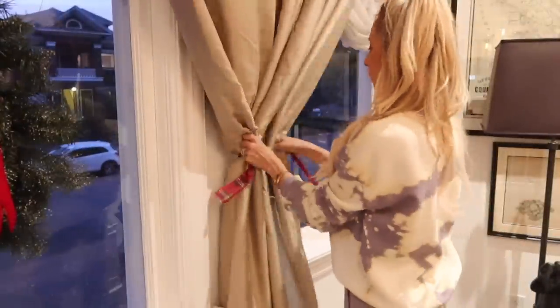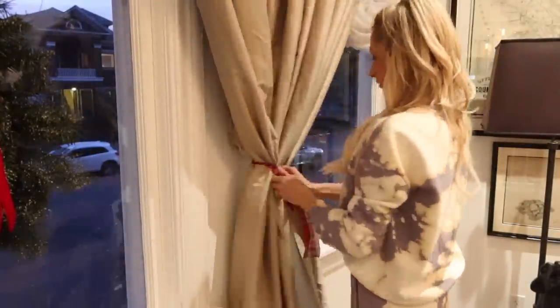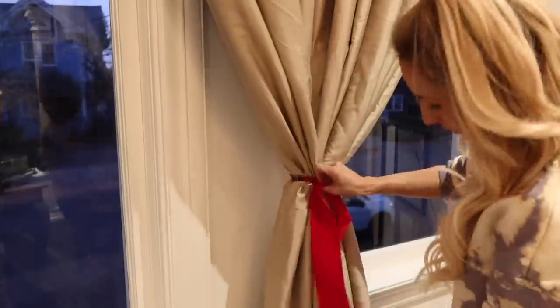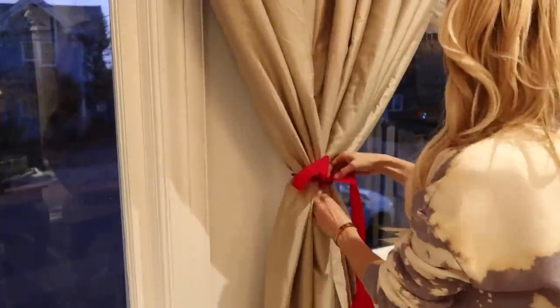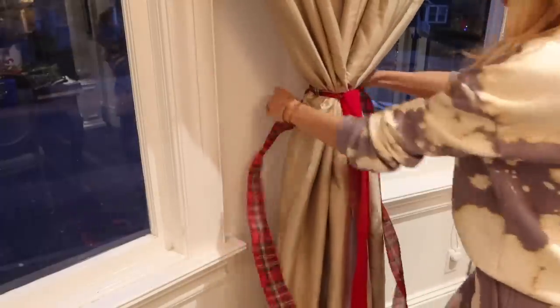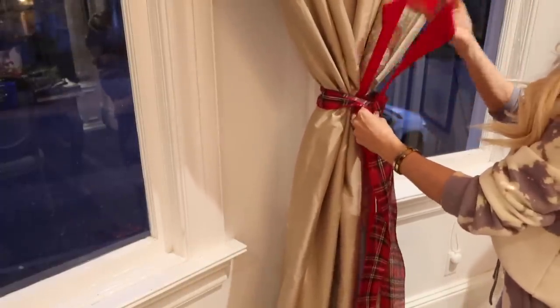Throughout the house, I'm gonna add the exact same ribbons on these curtains as well. I really love how these just kind of add a little pop in the corner. I know I got some comments about how I should make these bigger, but I really just wanted to keep them a little bit smaller this year and not make them a giant focal point. I don't want the house to feel like too much.